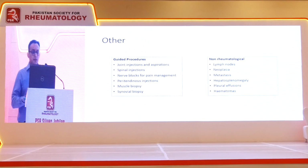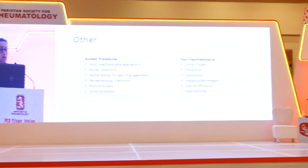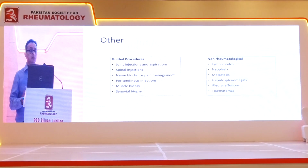We are doing guided procedures. Various types, spinal injections, including epidurals, including facet joint injections. We do joint aspirations and injections, suprascapular nerve blocks, lateral cutaneous nerve blocks, knee blocks, hip blocks, muscle biopsies, and synovial biopsies. All can be done with the ultrasound guidance.